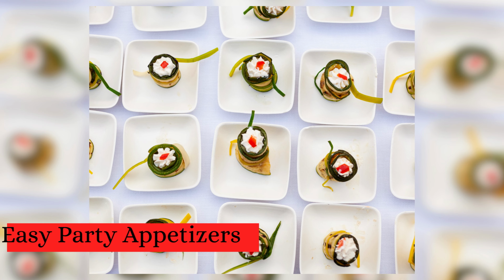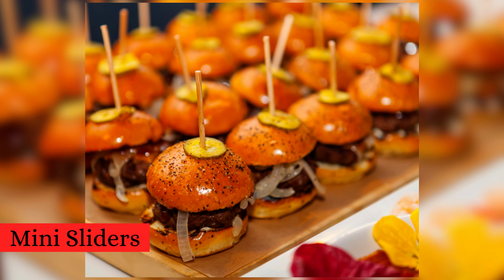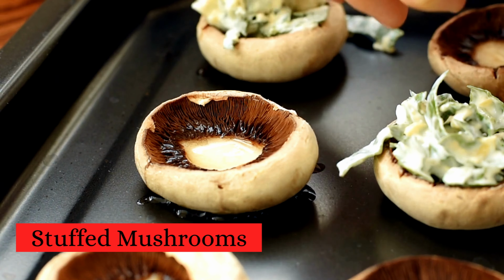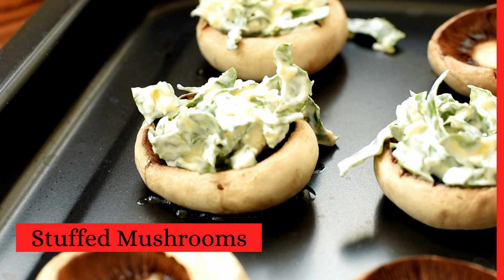Now, let's move on to some easy party appetizers that are quick to prepare. Mini sliders are a crowd pleaser. They are small, delicious, and perfect for guests of all ages. Stuffed mushrooms are another fantastic option. They are savory, satisfying, and can be made in advance.